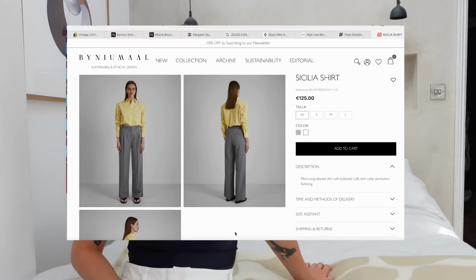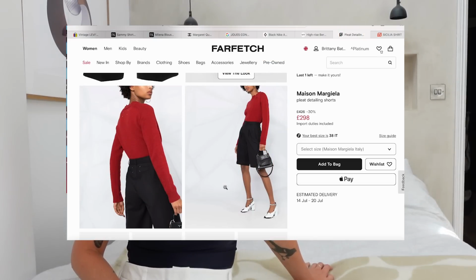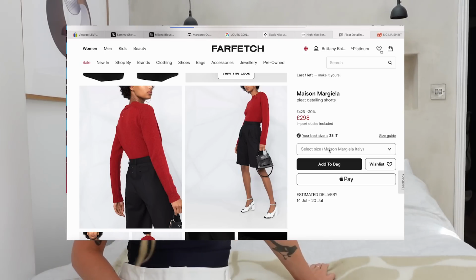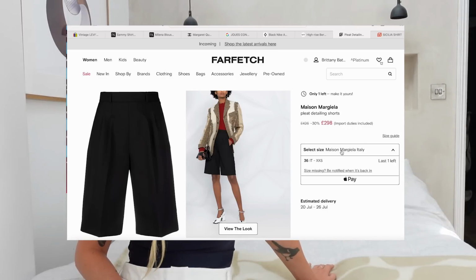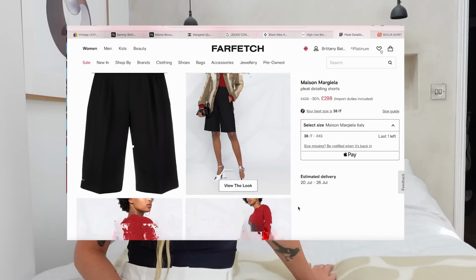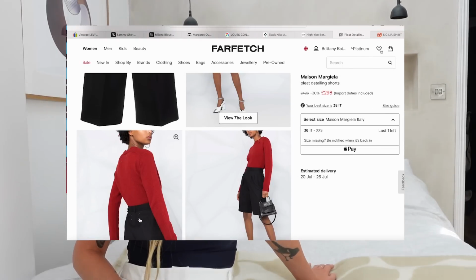Then we have these Maison Margiela shorts. I love them so much, but they are not in my size, so I've been refreshing in the hopes that... no, that's going to be too small. Extra small, no. But I really like the piping detail, though you can't see it.